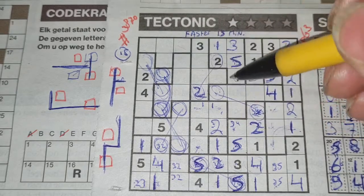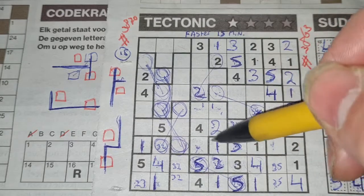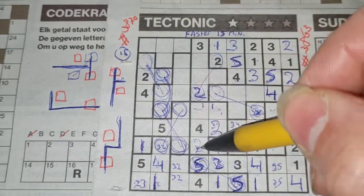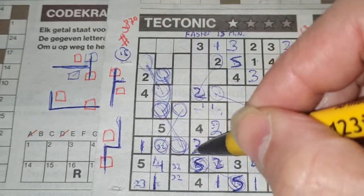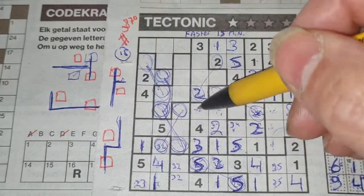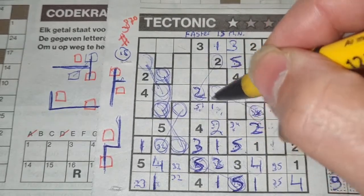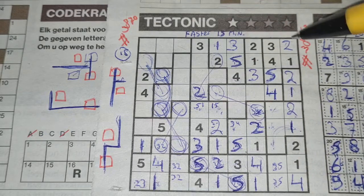Then. Let me see, I think this box should be a 3. Because it can be 1, can be a 2, should be a 3. Cannot be a 4, cannot be a 5. Definitely a 3. Alright, 2 numbers left in this area for numbers 1 and 5. Let me mark those 2 boxes.